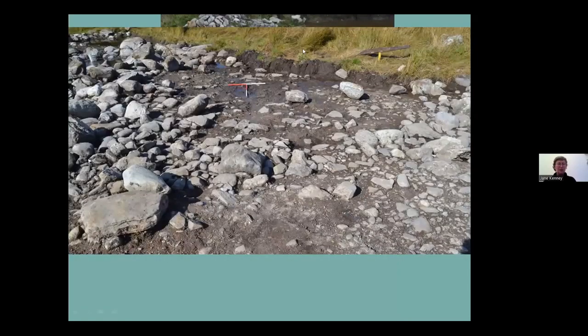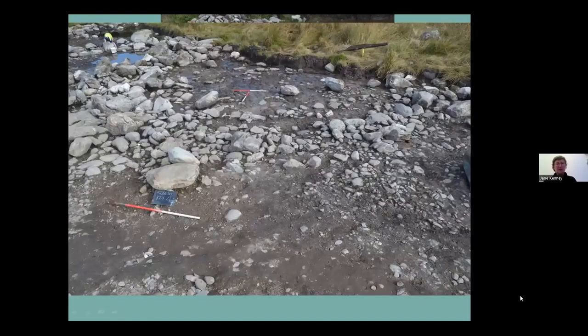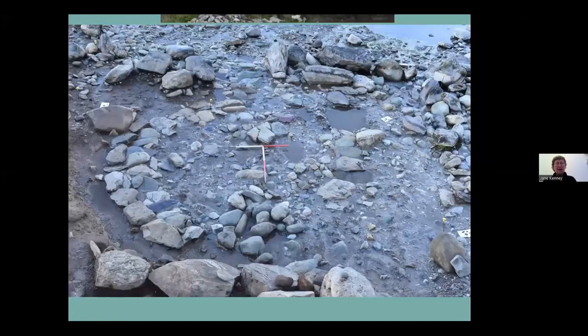And this is a shot of the roundhouse, which really is quite difficult to see on ground level because it's been so badly damaged. Here's another shot which may be a little bit clearer. And then a bit more clearing, fighting the tide of the water. We could actually see there was another stone-walled roundhouse next to it.